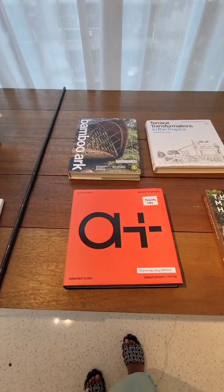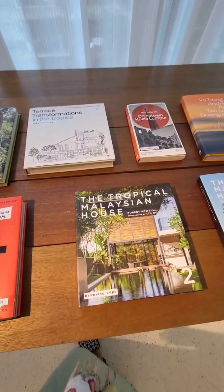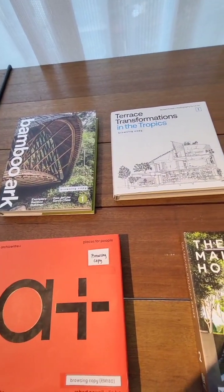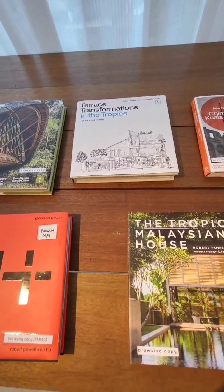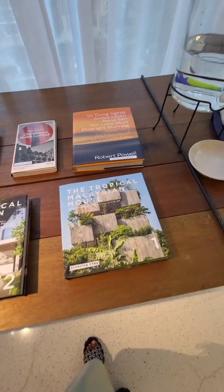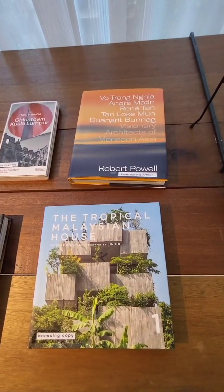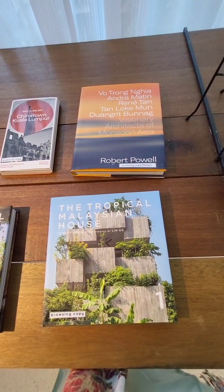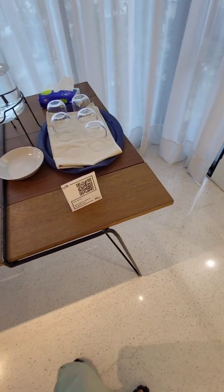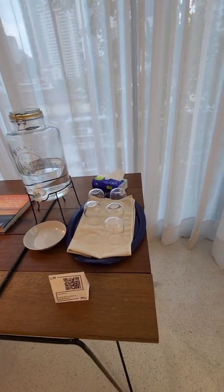And then we come to this section, and these books. And we have the tropical Malaysian house, bamboo mark, terrace transformations in the tropics. This is all books about architecture and structure. And then the tropical Malaysian house, and you have some drinking water there.